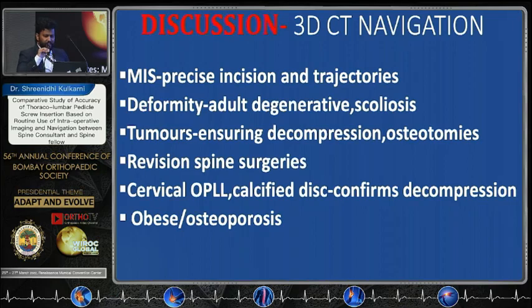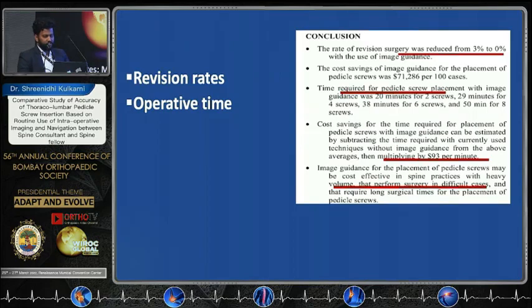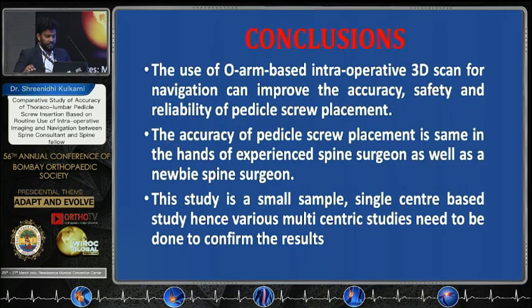So 3D navigation precisely increases the accuracy in various surgeries, including MIS, deformity, tumors, and cervical spine, as well as offering special projections where the feel is obviated, as in very osteoporotic bone or Angst-Pond cases. A paper in Eurospine by Silverman et al. showed that accuracy as high as 100% was noted, with decreased revision rates and decreased operative time using 3D navigation. The conclusion of the paper says the use of O-arm based navigation can improve the accuracy, safety, as well as reliability of pedicle screw instrumentation.